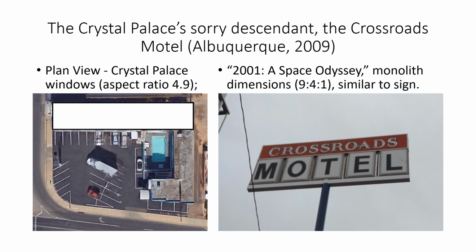If you take a plan view of the Crossroads Motel, a view from above, and look at the dimensions of the principal north wing of the motel, the aspect ratio, the ratio of the length to the width, equals 4.9, which is identical to the aspect ratio of windows used in the original Crystal Palace of London. And I believe that is the connection.